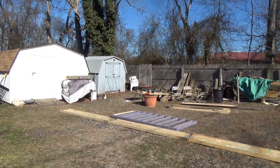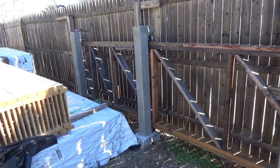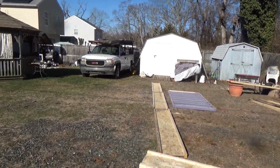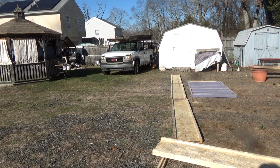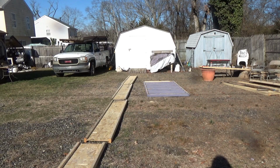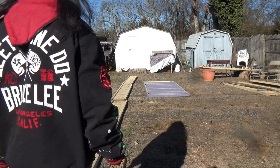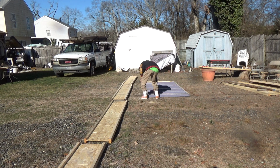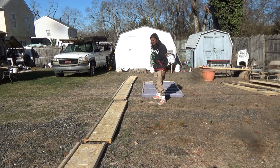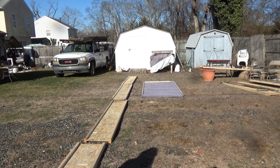Yes, I want to line it up to this post right here, and the shed there. Way off, huh? Is it way off? Yeah, it's way off. A little bit better. Gotta move it over. It looks good right there.